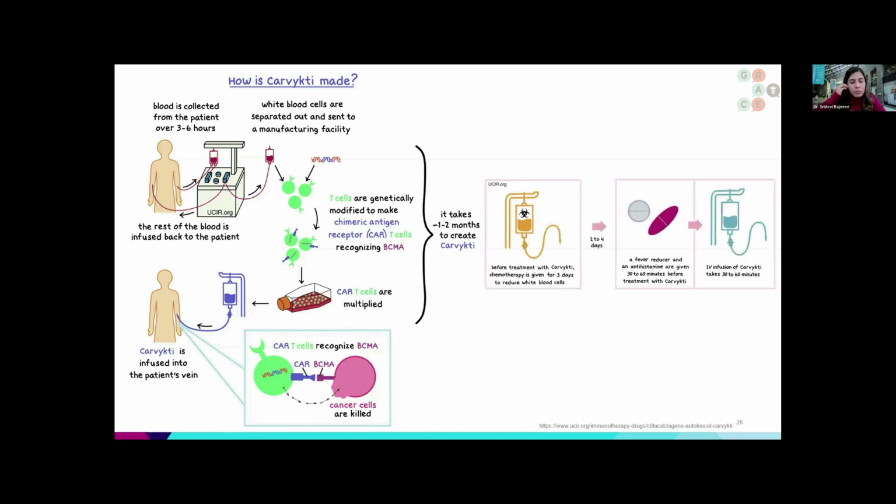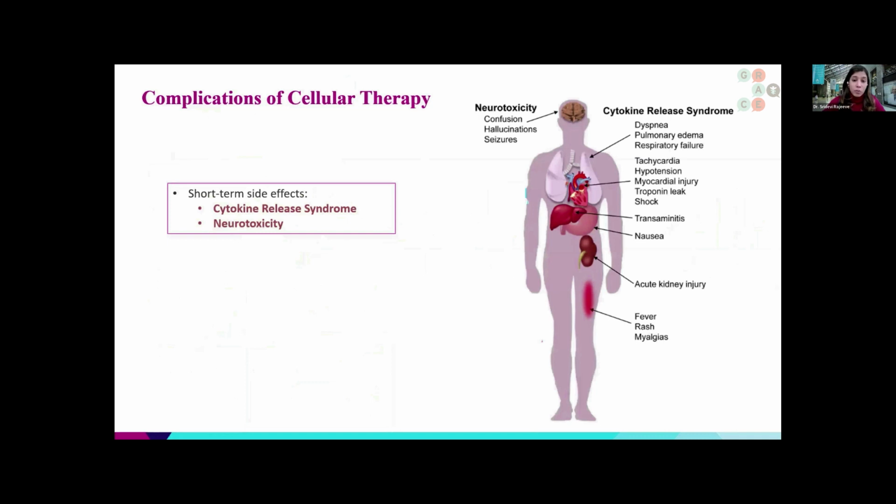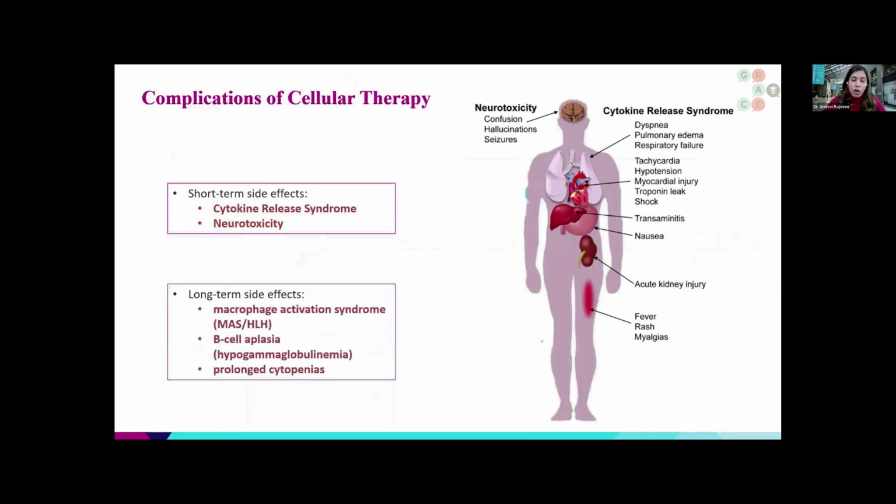Right before treatment with the CAR T, we often give chemotherapy, and we also give medications to suppress any kind of responses you have, like fever or allergies, etc. Cellular therapies are very efficacious, but they're not really benign. They have what we call short-term and long-term complications. The short-term complications are cytokine release syndrome, and it can also have neurotoxicity, which we closely monitor in the hospital setting. There are long-term effects too, called macrophage activation syndrome, B-cell aplasia, and prolonged cytopenias, which we monitor very closely in clinic.